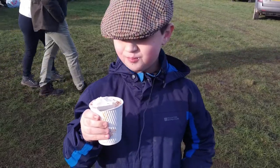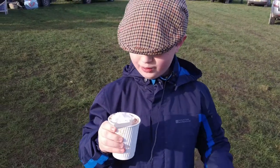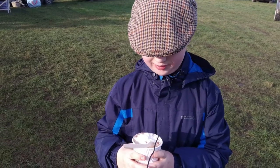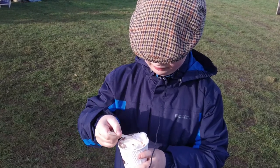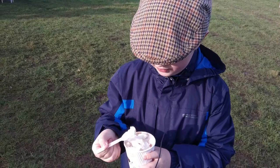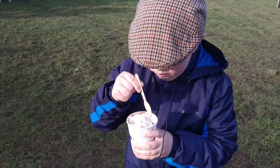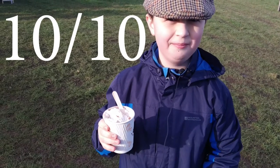I have got a luxury hot chocolate which has got foam and used to have a flake on it, but that seems to have disappeared. The foam goes well with the hot chocolate and very enjoyable to have. As it's just very fluffy, I will give it a 10 out of 10.